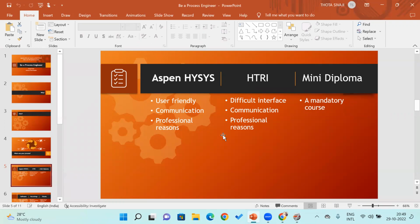Now coming to Aspen HYSYS. I don't know how many of you have some simulation software experience. If you have any simulation software experience, just type yes in the chat box, or if you don't have any, just type no. Okay, type yes or no. Yes, Hari said yes. Sunil yes. Brijesh no. Most of the people, I think around 80 to 90 percent, are saying no.